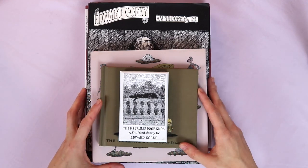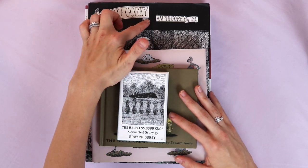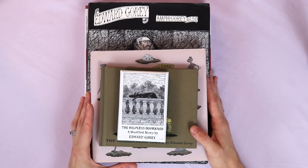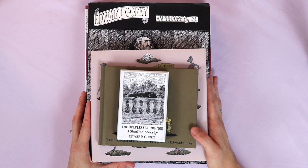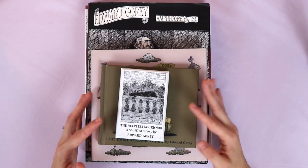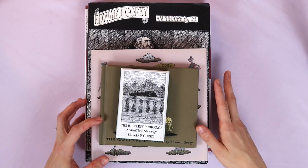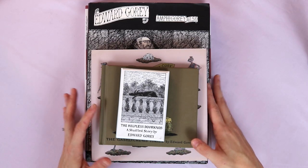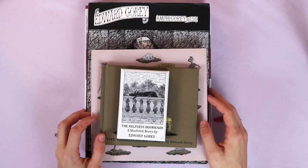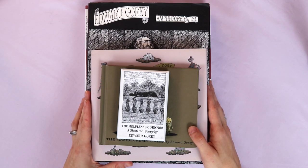Well, today I'm going to be showing you a bunch of books illustrated by Edward Gorey, right here. He is an American illustrator who was born in 1925, and he has this very Victorian, Edwardian style of illustrating. And before me, I have a mix of my own collection of Edward Gorey books, or items, i.e. the very thing that's on top. And then I also have a couple of books from my library.